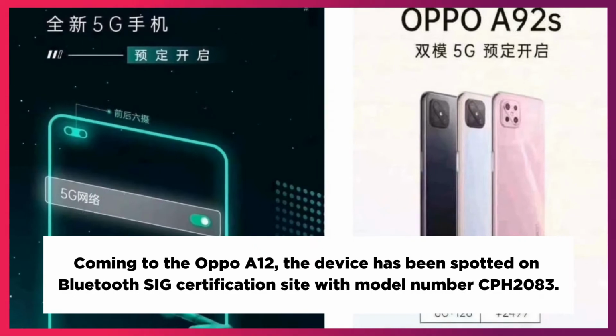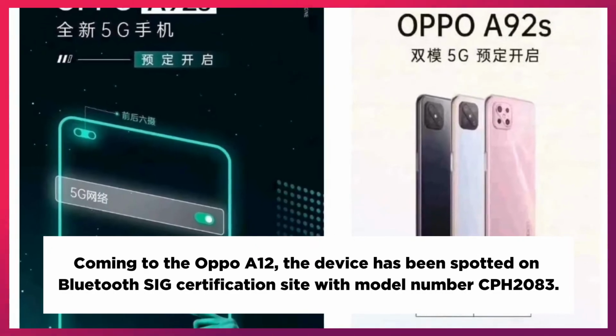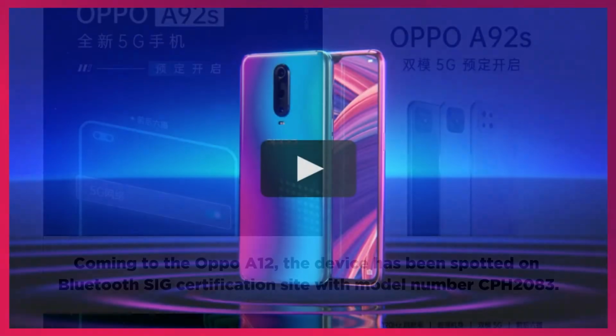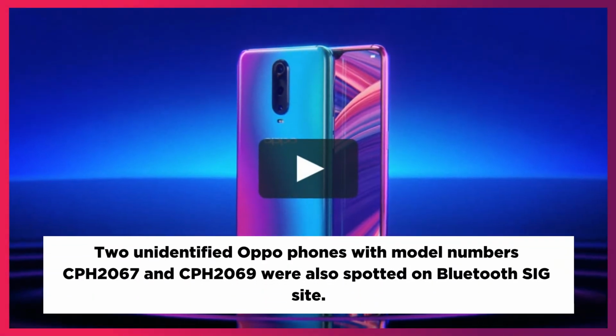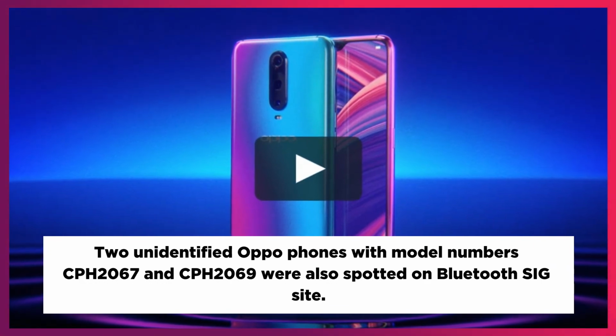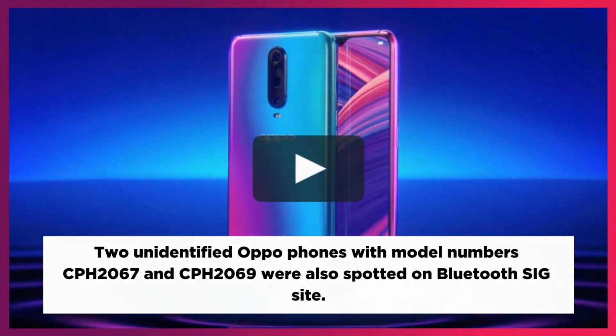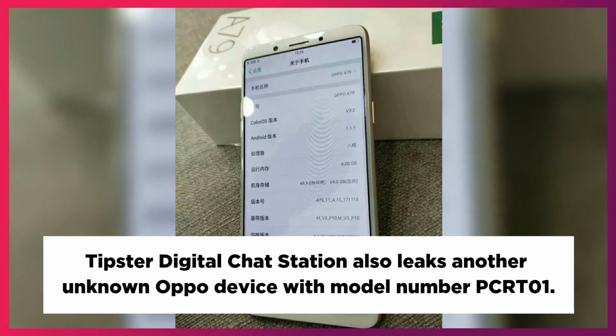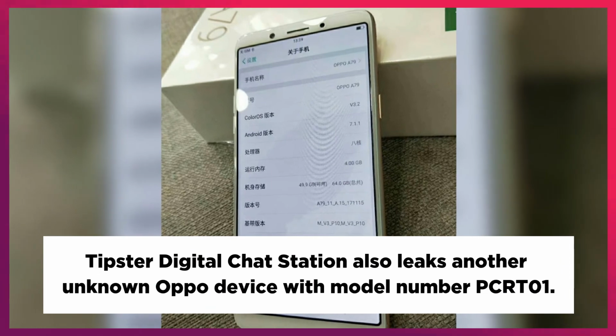Coming to the Oppo A12, the device has been spotted on the Bluetooth SIG certification site with model number CPH2083. 2 unidentified Oppo phones with model numbers CPH2067 and CPH2069 were also spotted on the Bluetooth SIG site. Tipster Digital Chat Station also leaks another unknown Oppo device with model number PCRT01.